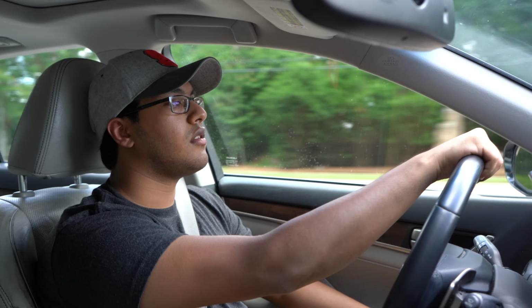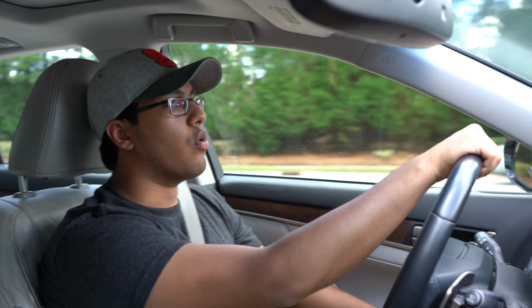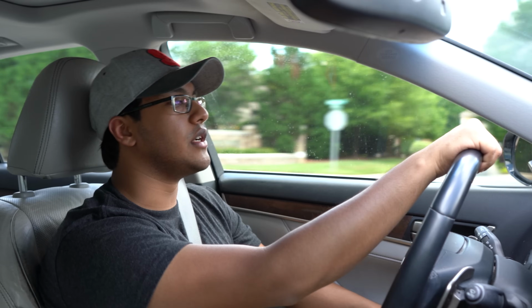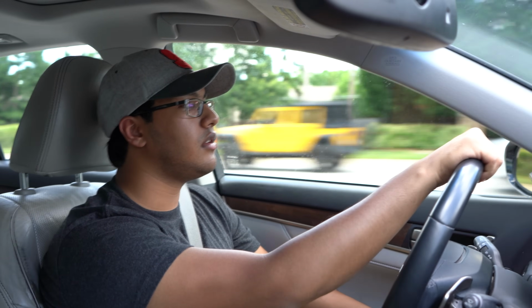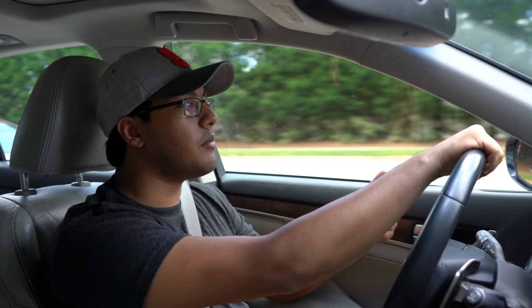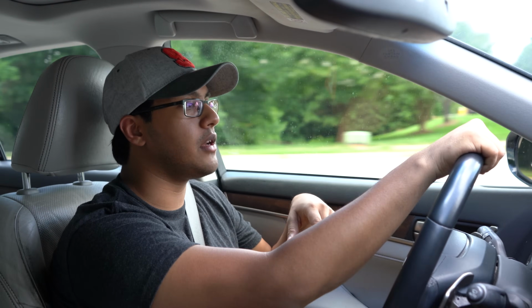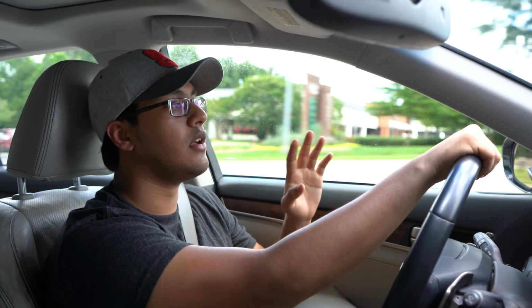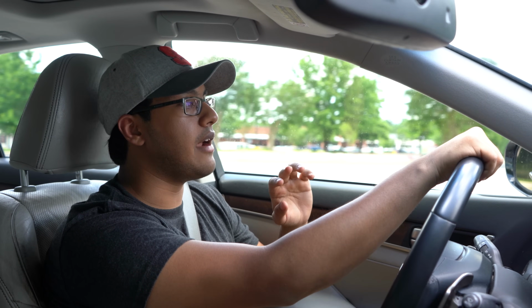Such amazing power, dude. This is more than adequate for what you need for street driving, dude. Like, you don't need anything more than this. This is so good. That's why I love, a lot of people ask me, will I be happy with the 350 models, because they think because I drive an LC 500, everything else in the lineup is beneath me or something like that? No, absolutely not, dude. I love the 350 cars. I would be more than happy piloting one of these cars on an everyday basis.